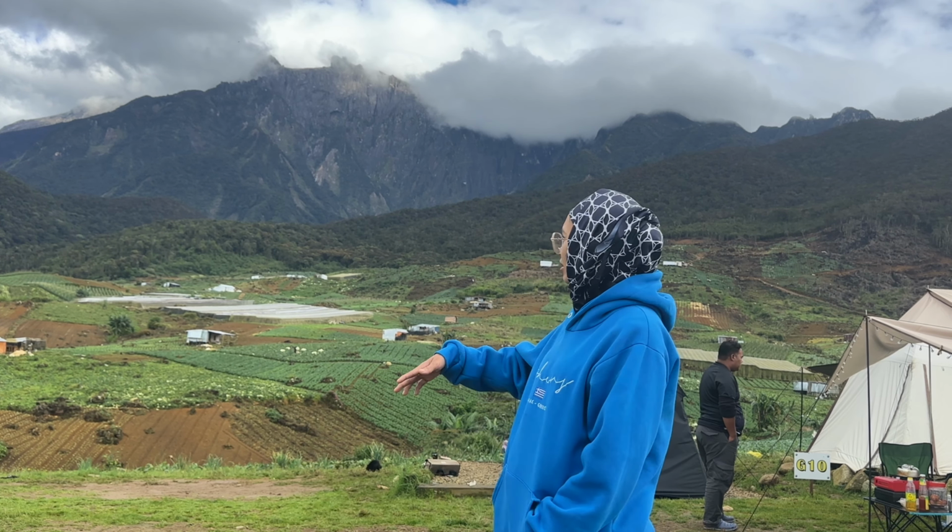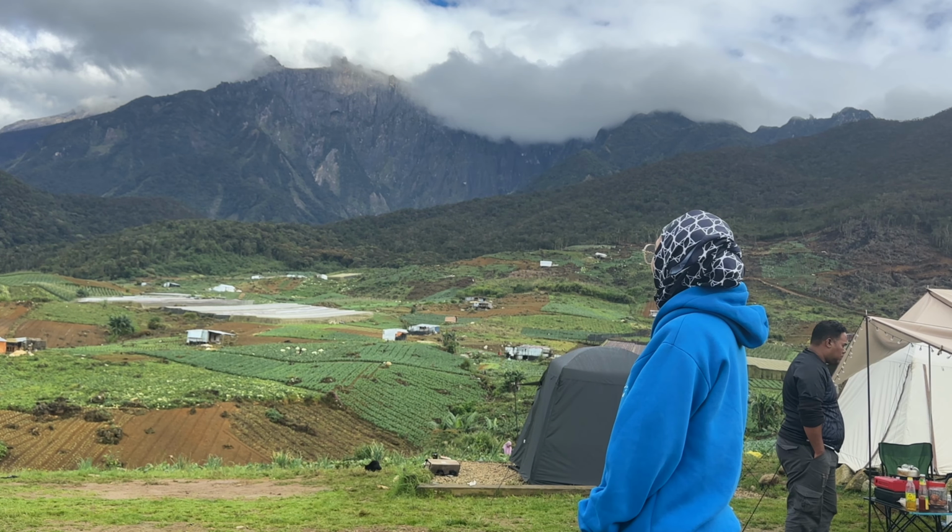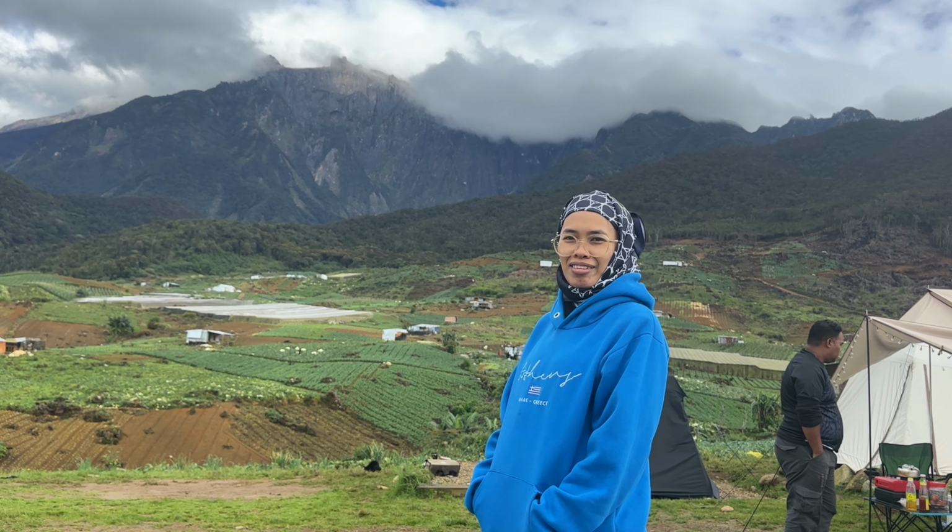Being at Mentoki Hideout campsite, one of the famous campsites in Kundasang. Also, I think it's a new one. So the view is, as you can see, a pretty view of Mount Kinabalu heritage, which is so nice. Nice, huh? It's the first time we're coming here.